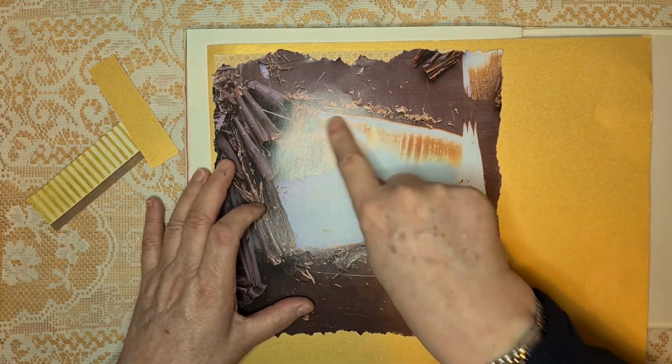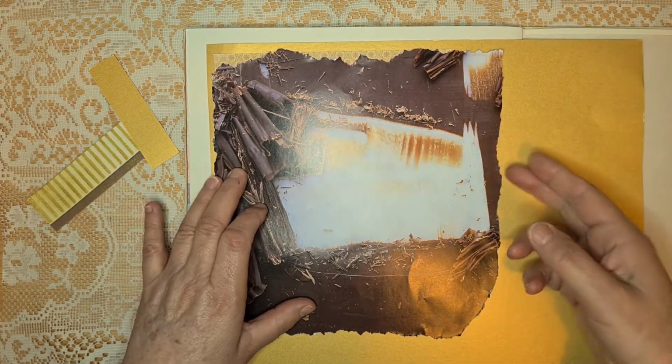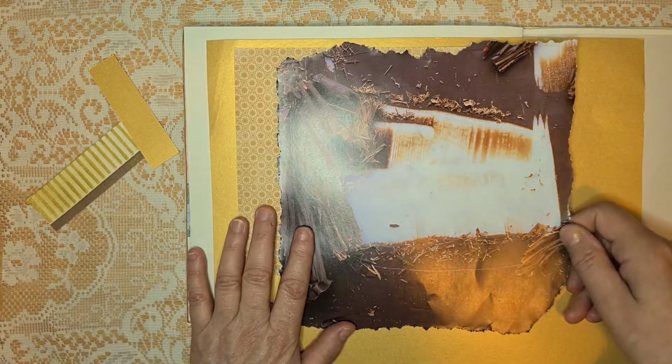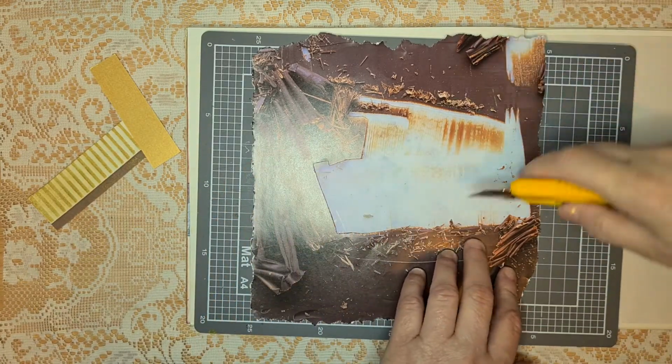I was also thinking of cutting this out and having this pattern paper show through. What do you think about that? Let me try that. Oh, it's a bit shiny, but I'm just going to do the last little bit on camera.